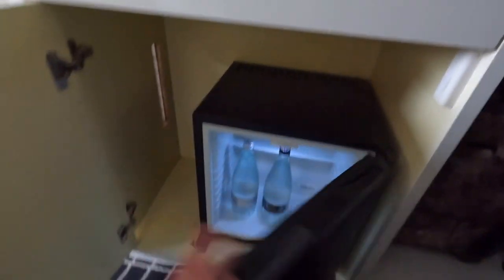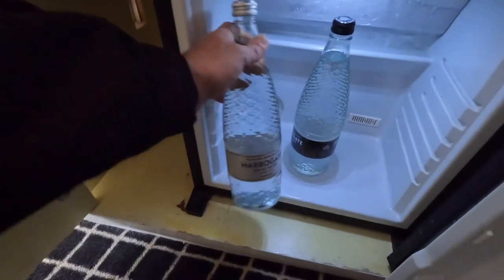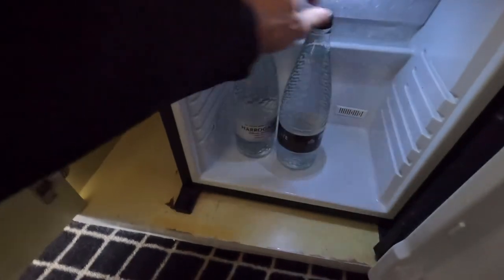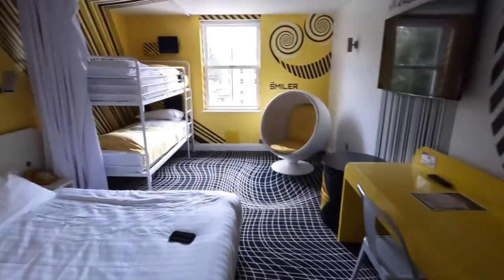Cool, isn't it? So one thing this bedroom apparently comes with is bottled water, and we love bottled water. So here's a fridge. Oh, look at this, bottled water. I love a bit of Harrogate spring water. That's sparkling, that's still. Are they actually water? Yeah. And we get all our facilities.